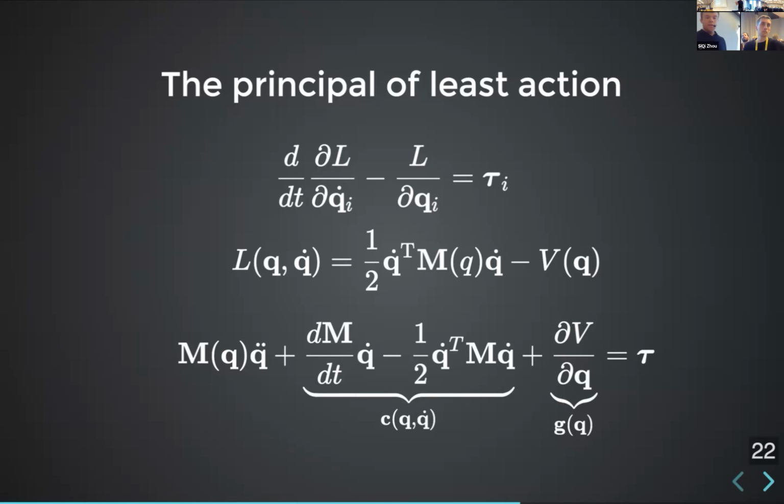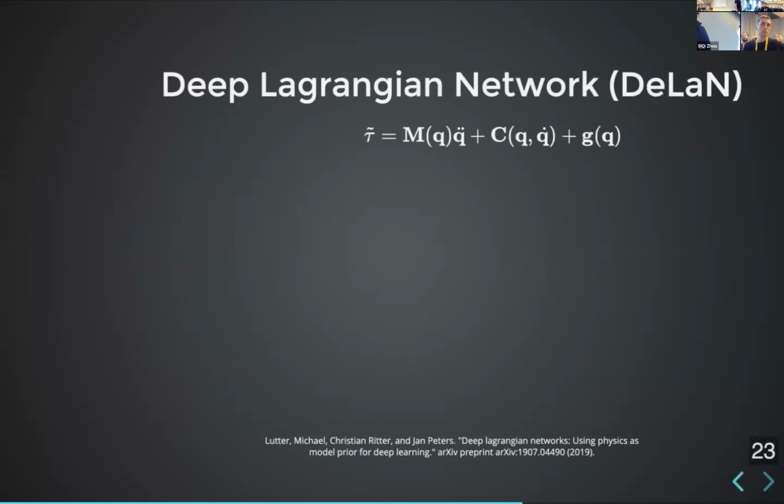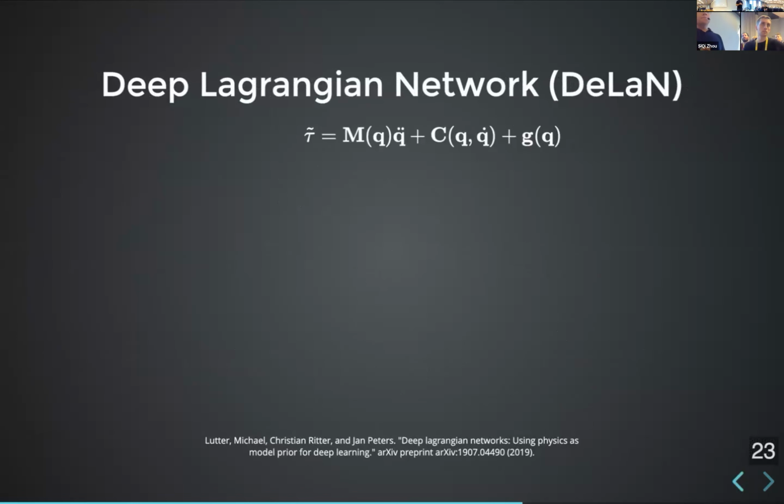And we can actually use this to make networks, to embed them in the network learning. So let's say we have the same manipulator equation here, but we don't know the mass inertia matrix, which is very seldom known, and it requires a lot of engineering effort to learn it. And also, let's say we don't know the gravity term. What we can do is learn these two with separate networks from data. So now let's say we only have a few samples of the joint position, velocity, acceleration, and the torques.